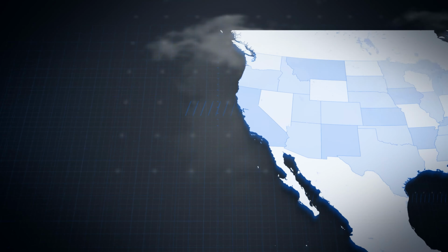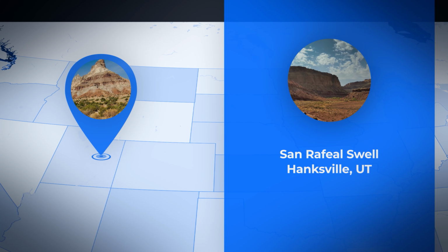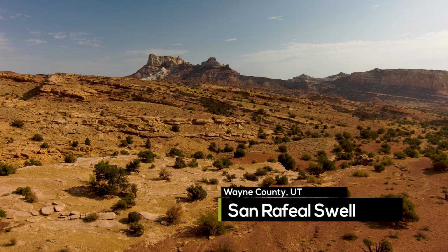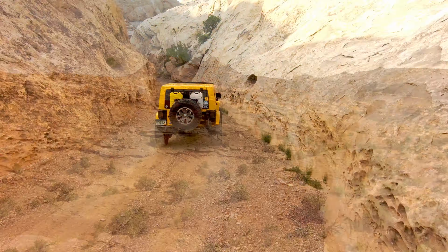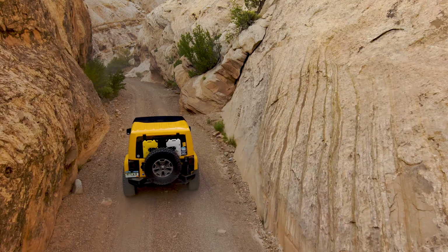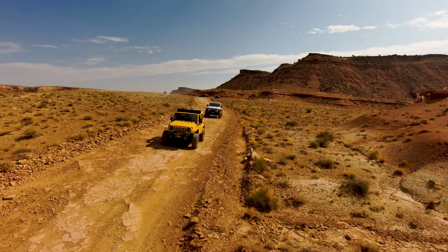Let's check out some new stuff. In late October, there was a small meetup of Trails Off-Road team members to do some video work. And after checking out this area, I can't wait to go back. The San Rafael Swell is a 75-mile-long feature in Utah where thousands of years of flash floods have dug out some amazing trails in the rock.